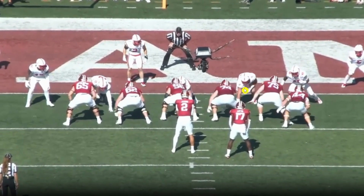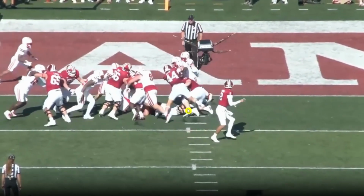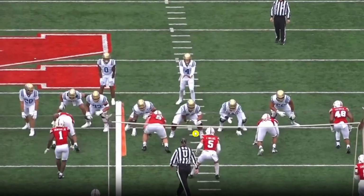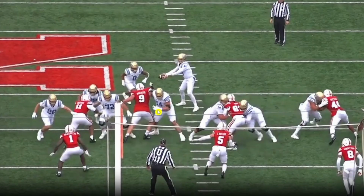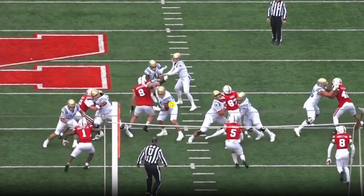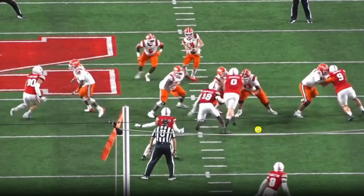Really, really nice. Here, a little bit of a run stunt, right? We're going to loop around, but again, you see the closing burst. Boom. Very, very evident on film with him. And again, quick, when you have quick hands and you can make moves like this and you can chop and kind of rip through, right? And with quicks, boom, you can be in the backfield in an instant. And that's the kind of value he's going to provide you as a run defender immediately.